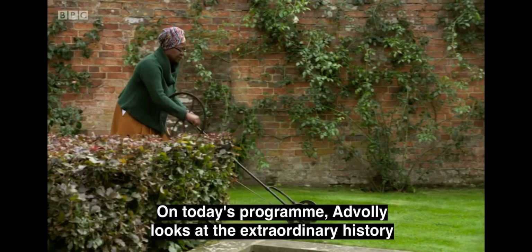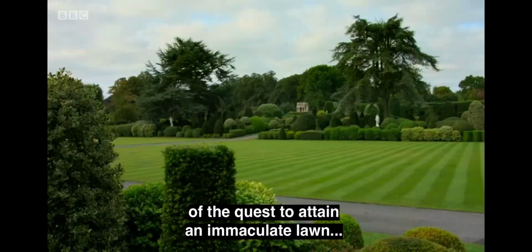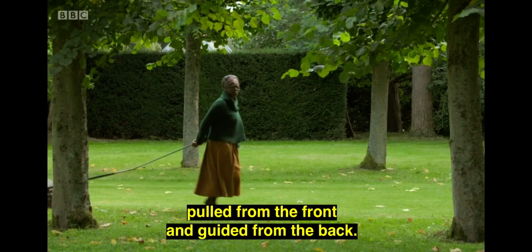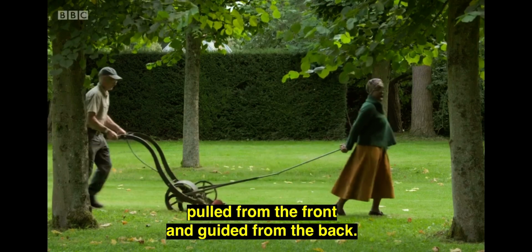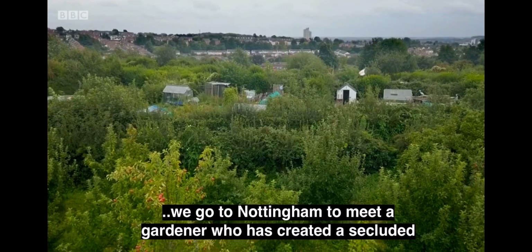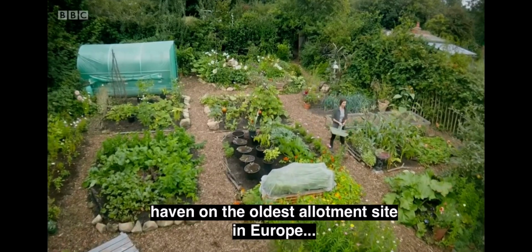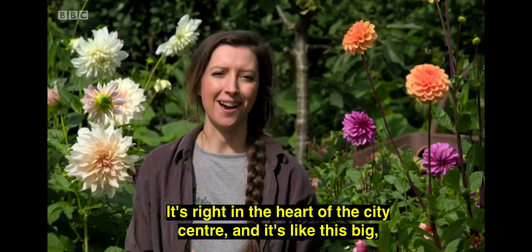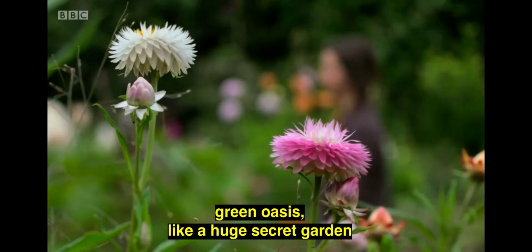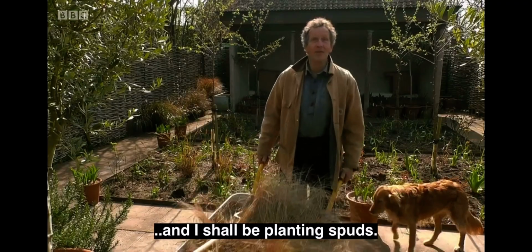On today's programme, Adderley looks at the extraordinary history of the quest to attain an immaculate lawn. It's a two-person mower, pulled from the front and guided from the back. We go to Nottingham to meet a gardener who has created a secluded haven on the oldest allotment site in Europe. It's right in the heart of the city centre, and it's like this big green oasis, like a huge secret garden with lots of avenues and paths. And I shall be planting spuds.